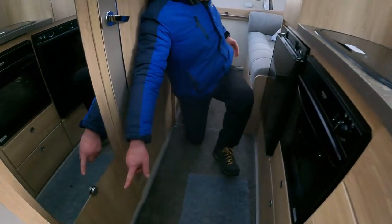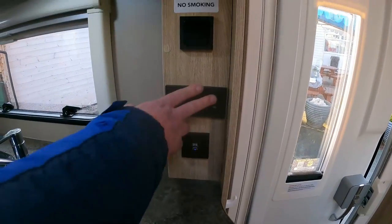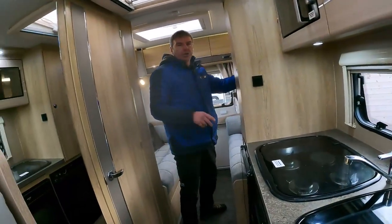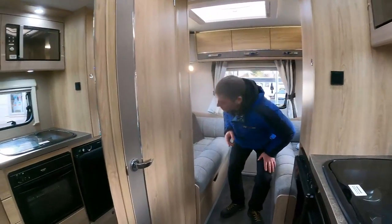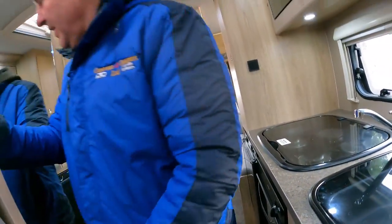Yeah. And another plug down there, Kevin. Yep, I've got USBs here. And then USBs, a couple more plugs. So we've got two, three, about four plugs I've seen so far. Two, four, five plugs down here. And down there, Kev? Yep. Right, so that's five plugs.